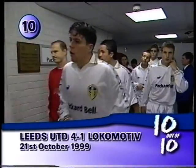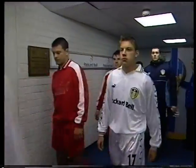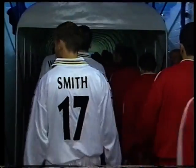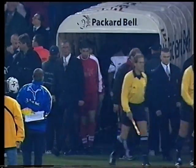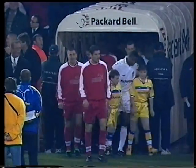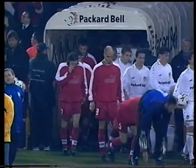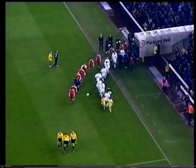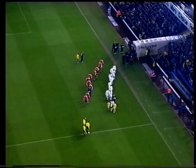So Leeds United's European adventure reaches its 2nd stage. A near full house crowd of 40,000 at Elland Road, and real quality opposition to face the current Premiership leaders. It promises to be an exciting night of European football. Lokomotiv Moscow currently 2nd in the Russian league. They've enjoyed a great deal of success in Europe over the last 2 seasons.